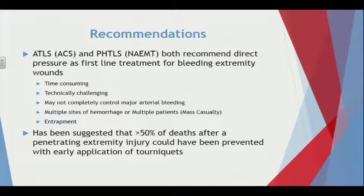It may not completely control arterial blood flow, and there may be multiple sites of hemorrhage, or multiple patients in a mass casualty. A patient could be entrapped in a vehicle or in a building. If they're pinned, say a dashboard pins them at the mid thigh, and you have bleeding distal to that, you can actually get a tourniquet in that's exposed and control the bleeding that way.